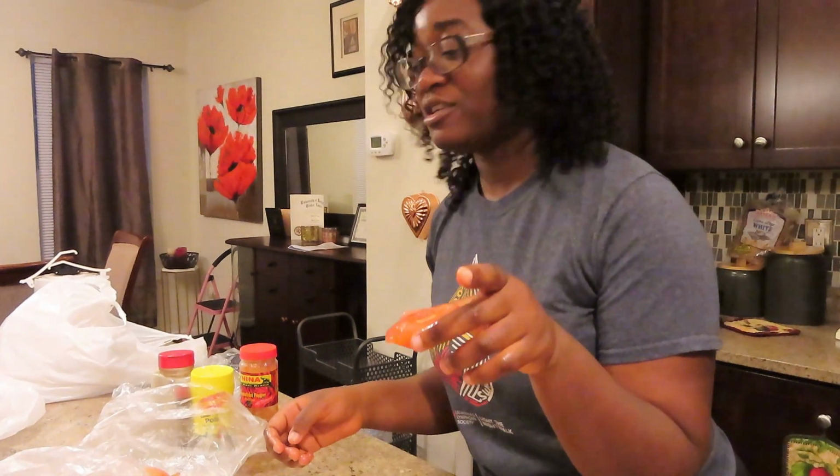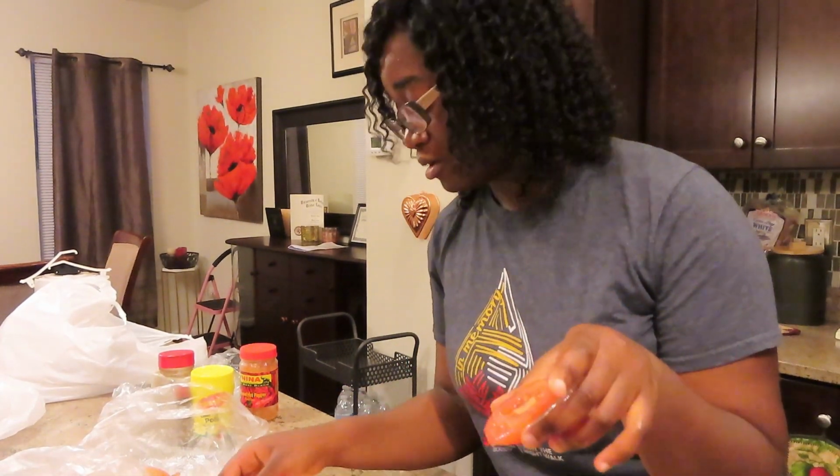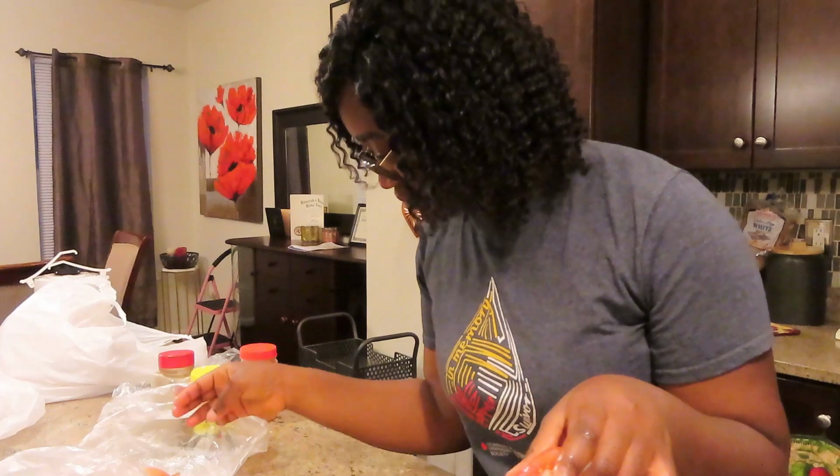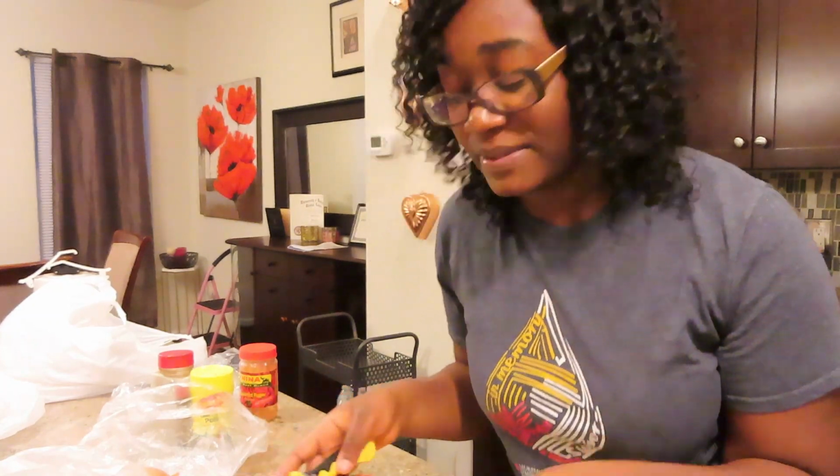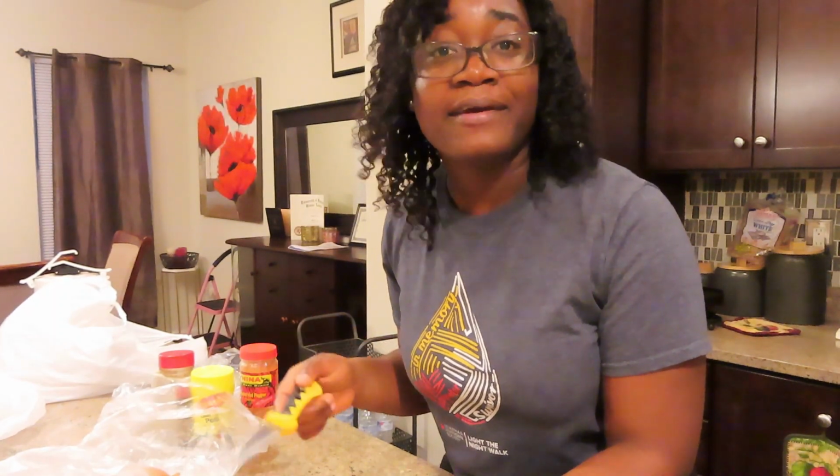Always make sure to wash off your vegetables, like anything you buy from the grocery store. Always make sure you wash it before you cook it, because you never know. Though, biologically speaking, if you cook it, heat's gonna kill all the bacteria, all the germs.